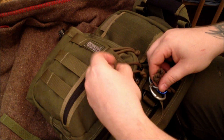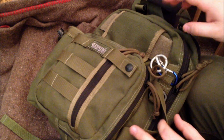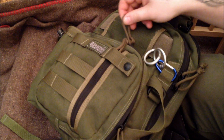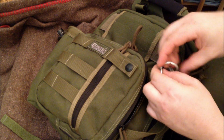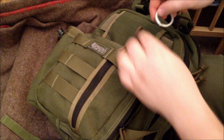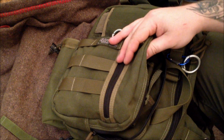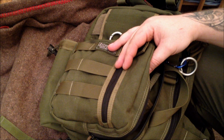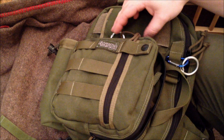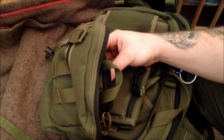You can possibly reach those ones to there and put them in the key keeper as well, but it's a bit of a mission, so I've just added some carabiners for that, so they don't all jangle around. I'll take off and put on the paracord pulls. Obviously this is all the normal Maxpedition specs as well, which is a Teflon coated nylon with PU finish and so on. But once you've seen one Maxpedition video I think you've got the general idea.